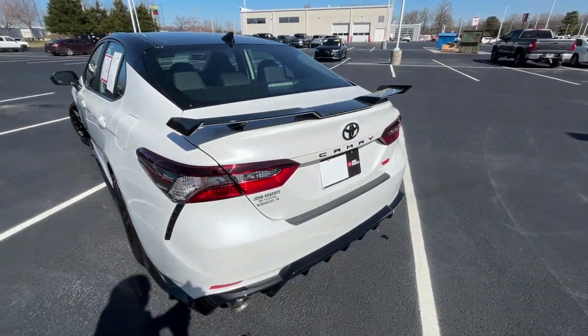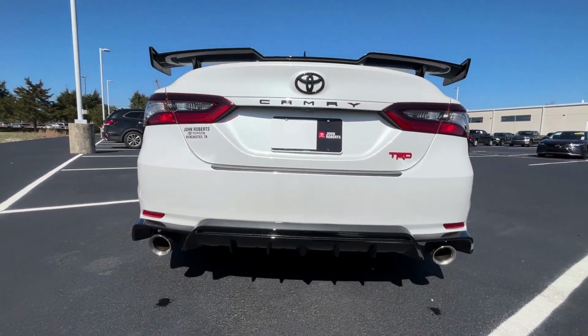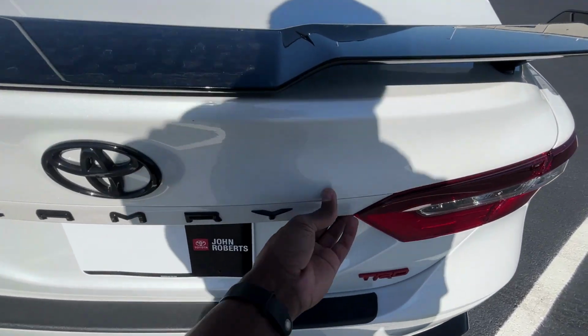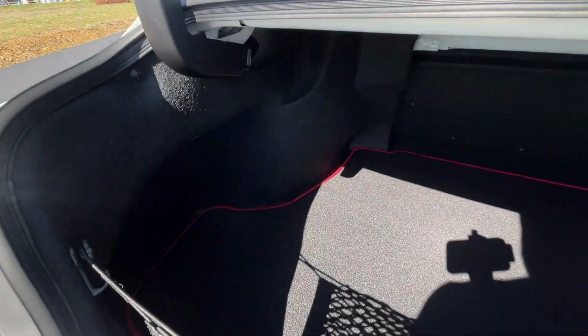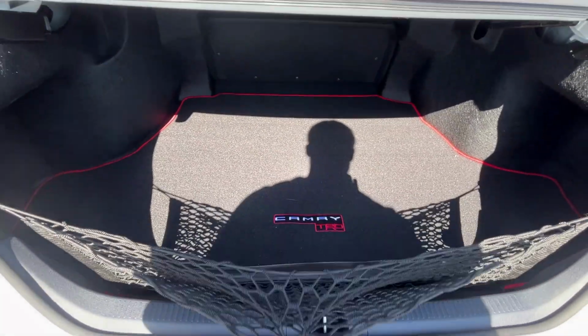But coming around to the back end here, love the rear diffuser. That dual exhaust sounds incredible. I just started it up, it just sounded so good. And then that spoiler looks really nice too. And we can pop the trunk from the front, or we have a button down here. And then still plenty of trunk space. And then we have a jack and all that underneath this mat here. And then this one also has a cargo net.